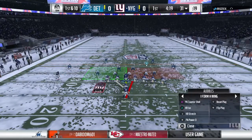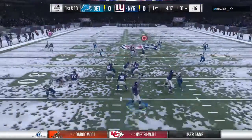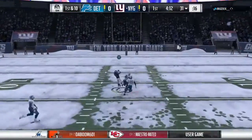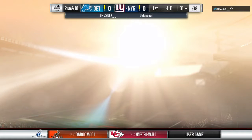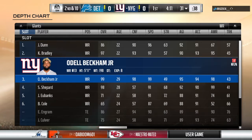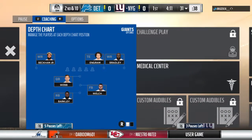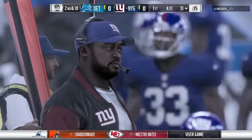All right, here we go. Check. Now a play fake here on first down. Oh, he's going to take a shot right away. And they didn't wait long to take a shot there, that's for sure. Sure, but it falls incomplete, and it's 2nd down.